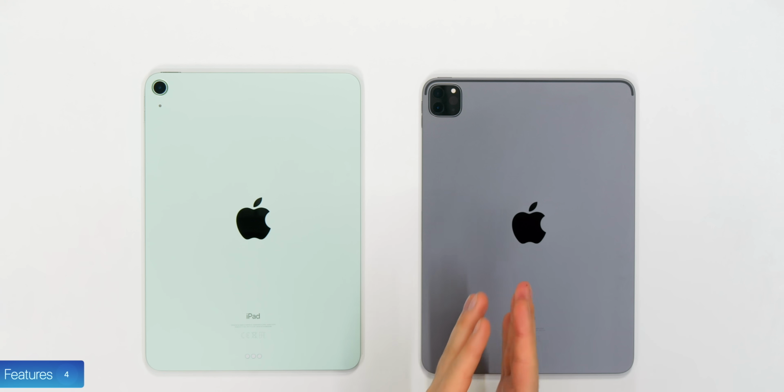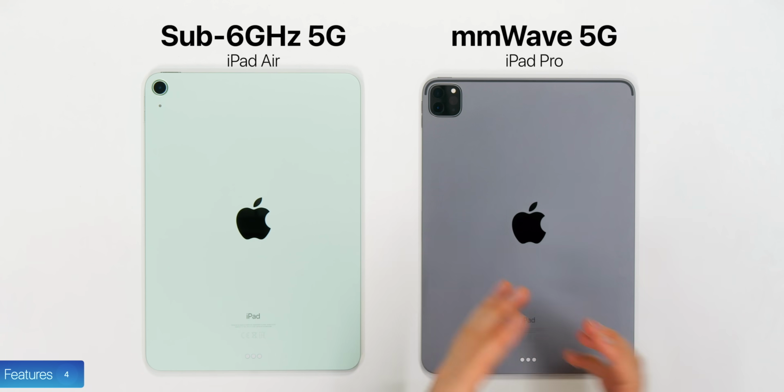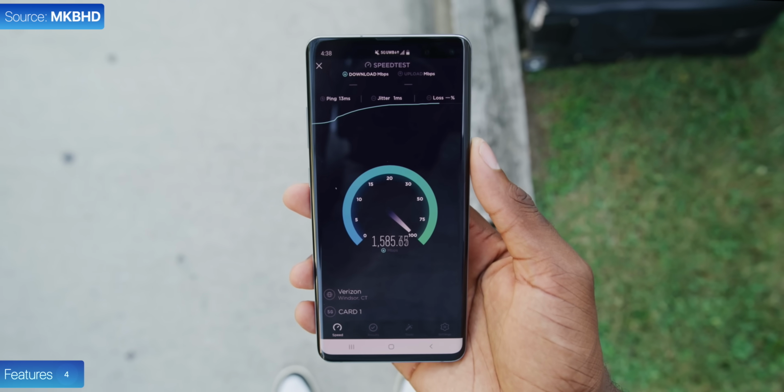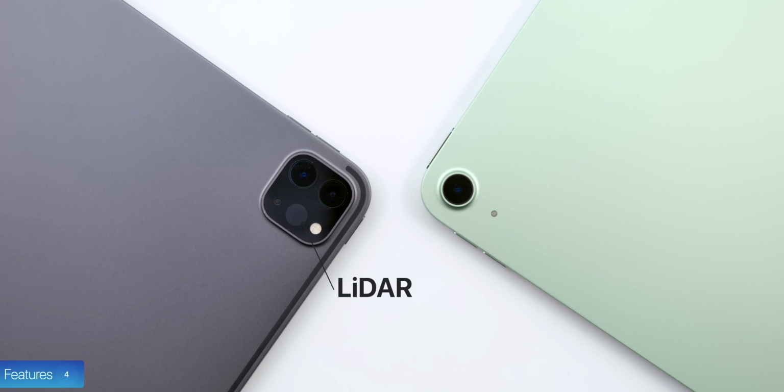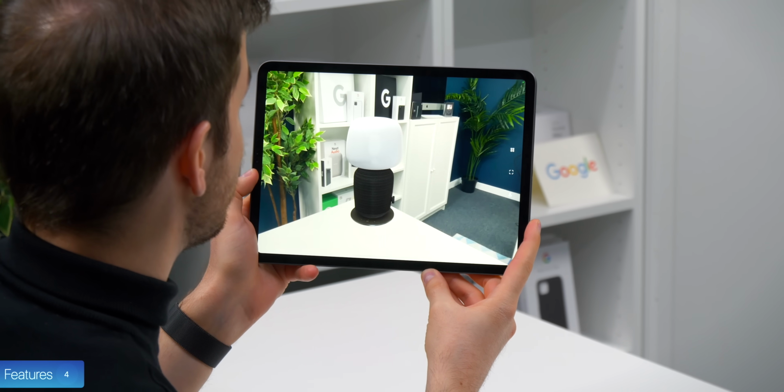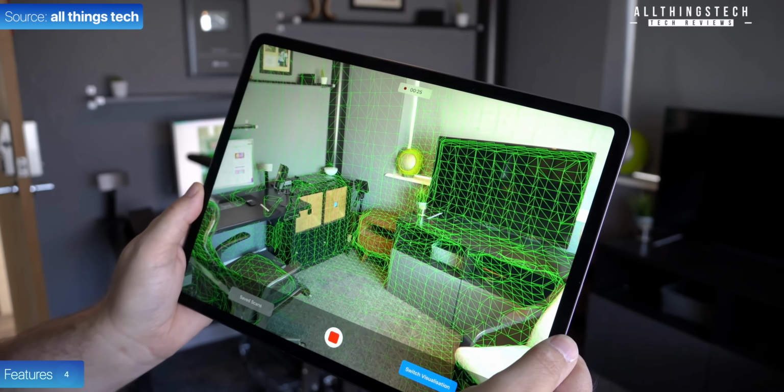The iPad Pro also has a faster 5G with millimeter wave support if you live in the US, which can give you those insane speeds of over 1 gigabit per second. And the iPad Pro also has the LiDAR scanner on the back, which is super useful to have in AR, as you can add objects, you can measure things, you can even scan entire rooms in 3D.